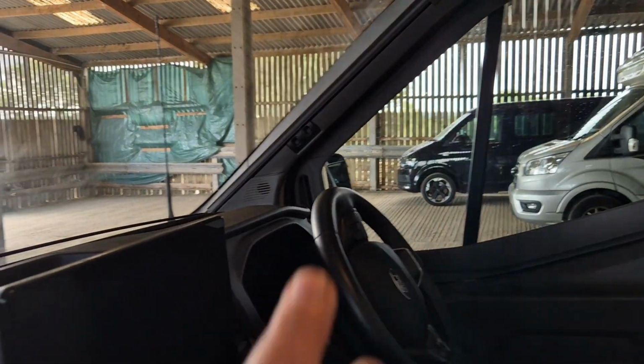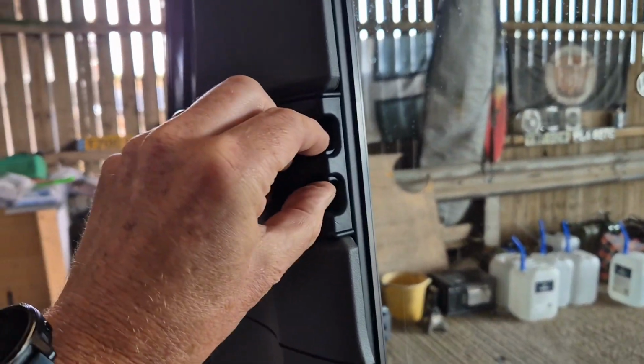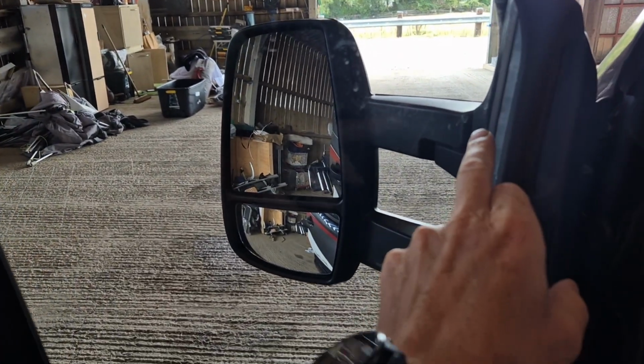On this particular van, there are little blinds that come across the front windows. Please be gentle with them. They're actuated just by pressing those gently together and pulling across, and then they stick magnetically onto the side here.